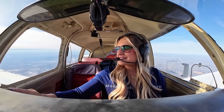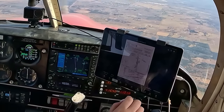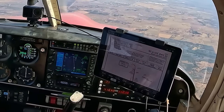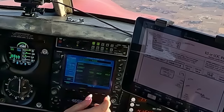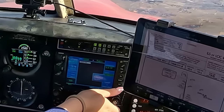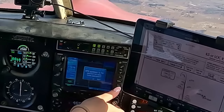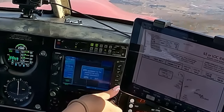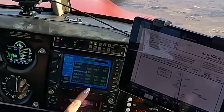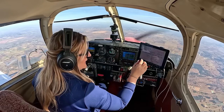We're going to be doing the ILS 35, so let's bring that up here to take a little look. And since he already said that that is what approach we're going to be doing, let's come over here and just get that set up. We'll just load it for now. He did say vectors. Perfect. So we've got that in and ready to go.